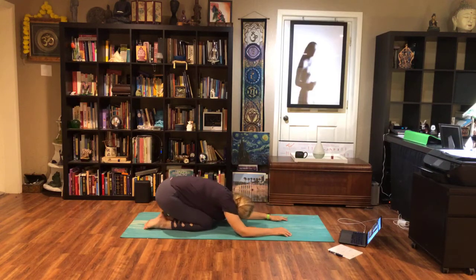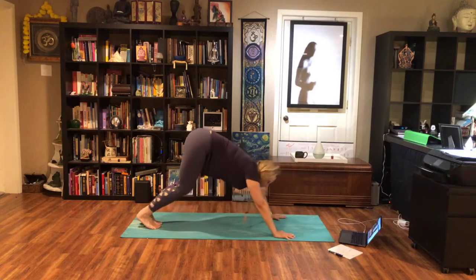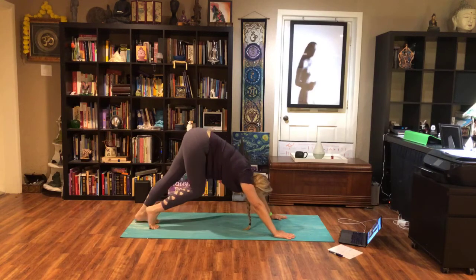And lengthen. Nice work here. Now, from these postures, we're going to come up to table, from table to down dog, bend and stretch. Feel those calves stretch, lengthening.